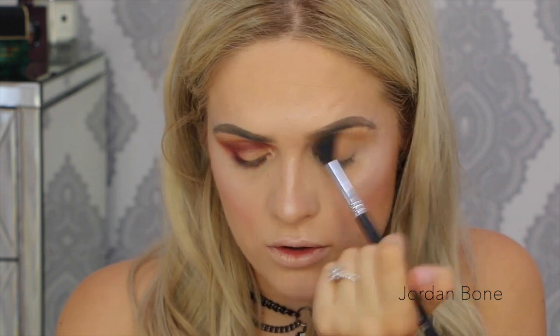These shadows are so pigmented but really creamy at the same time. They're so gorgeous. If you haven't got your hands on this palette, I'm pretty sure you can buy these shadows individually as well. I'm not 100% sure, but I'm pretty sure.